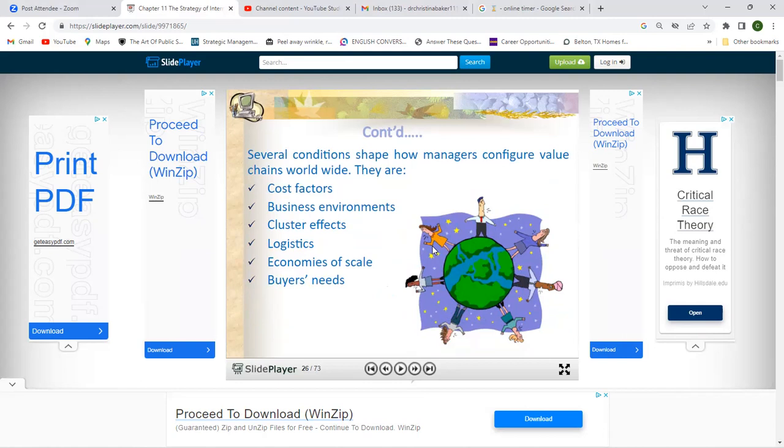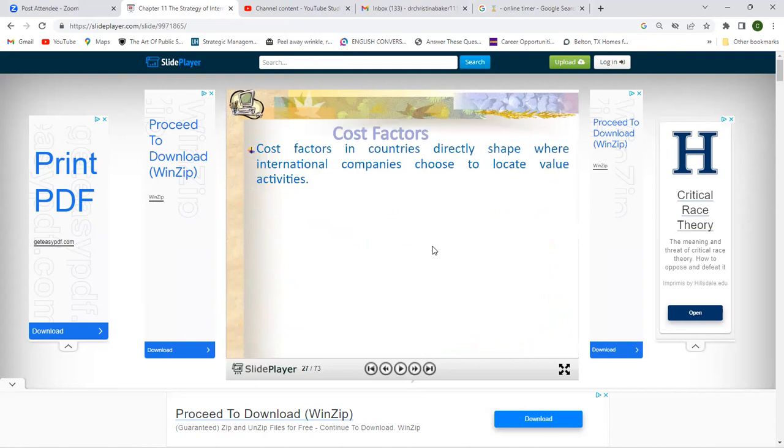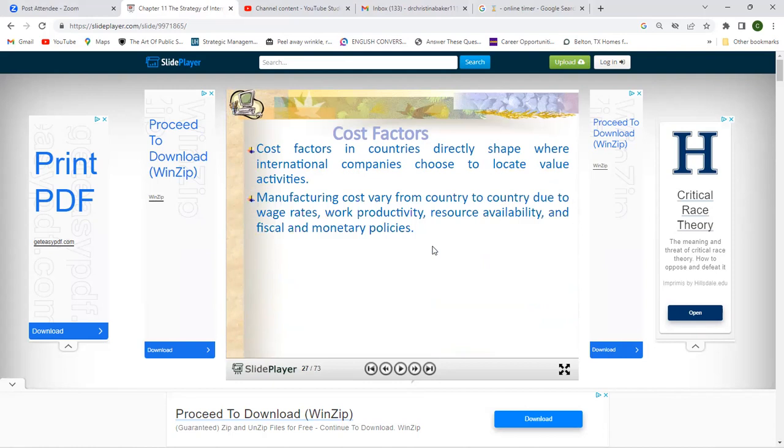Several conditions shape how managers configure value chains around the world: cost factors, business environments, cluster effects, logistics, economies of scale, and buyers' needs. Cost factors in countries directly shape where international companies choose to locate value activities. Manufacturing costs vary from country to country due to wage rates, worker productivity, resource availability, and fiscal and monetary policies.